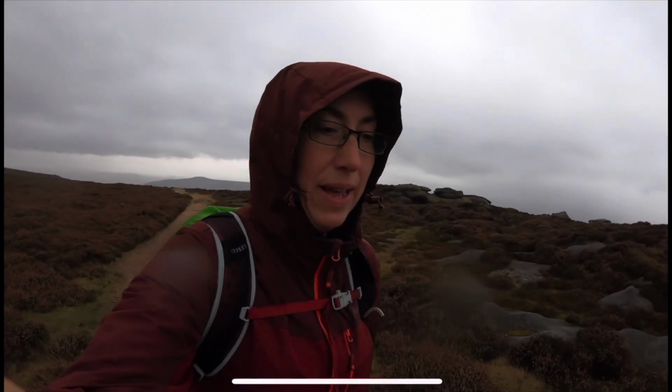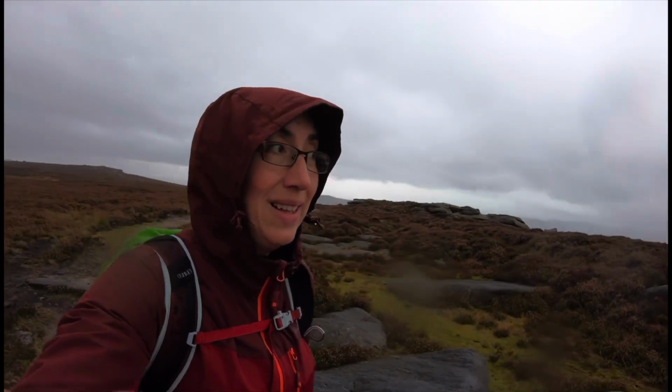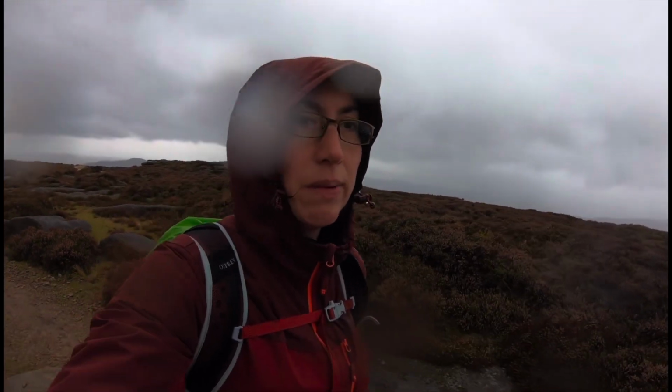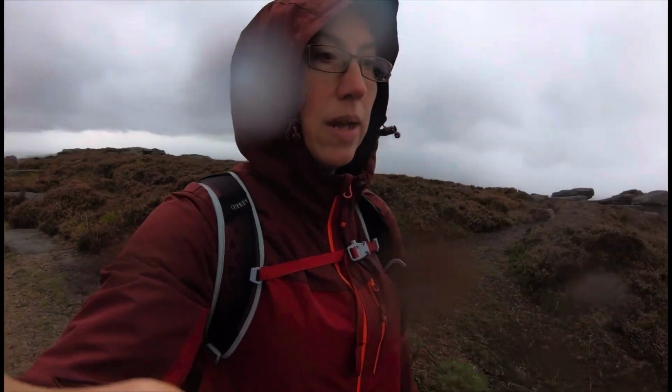See, my problem is I love an outcropping. I spend that much time fannying about, looking at them, climbing on them, posing on them, I don't get to where I need to be before it starts pissing down. So I'm resisting all urges. I'll be coming back this way anyway, so I'll have a look. Resisting all urges to go and climb on stuff because it's getting wet as well.